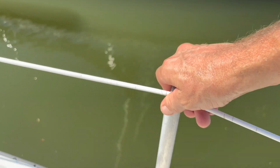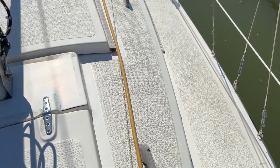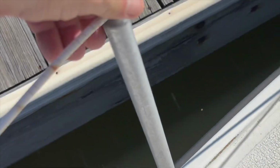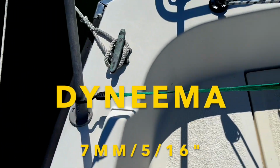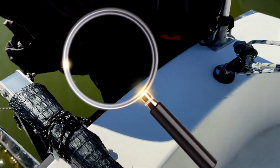Check all the stanchions and stanchion bases and make sure they're solid. And you might want to step below and take note of which ones are leaking. The stanchions are solid, but the lifelines are way past their lifespan, just waiting to surprise someone. I'd really like to switch this boat to the rope lifelines.